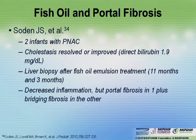But just because the bilirubin falls doesn't mean that the liver disease goes away. This is a report from Denver recently, where they reported 2 infants who had parenteral nutrition-associated cholestasis. The cholestasis got better, but the kids actually had liver biopsies, and they showed that the liver biopsies didn't get better. In fact, in one case, it actually showed progression. So just because the bilirubin's getting better doesn't necessarily mean that these fish oil emulsions make the liver disease get better. So a lot more work needs to be done on these.